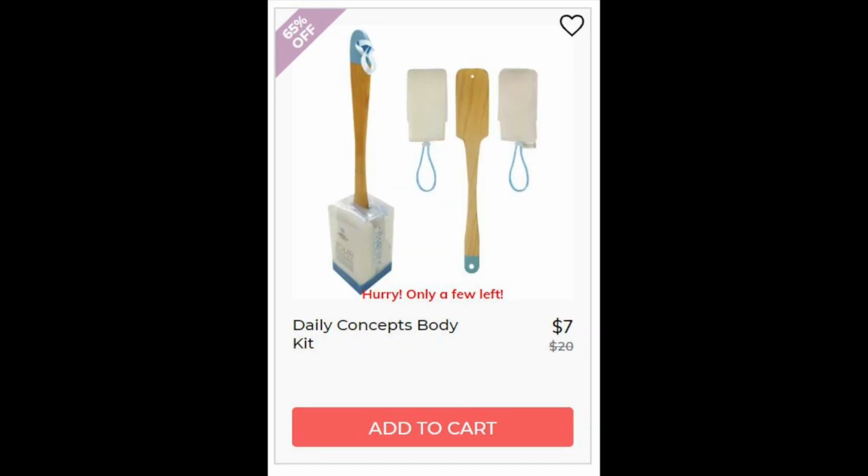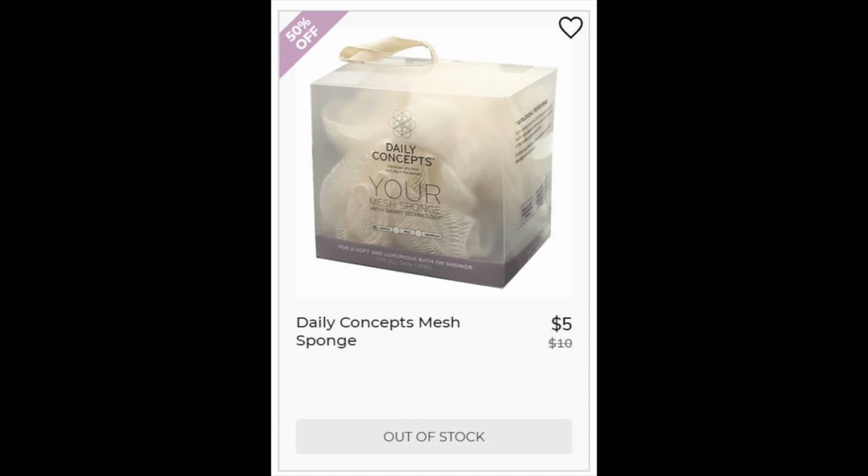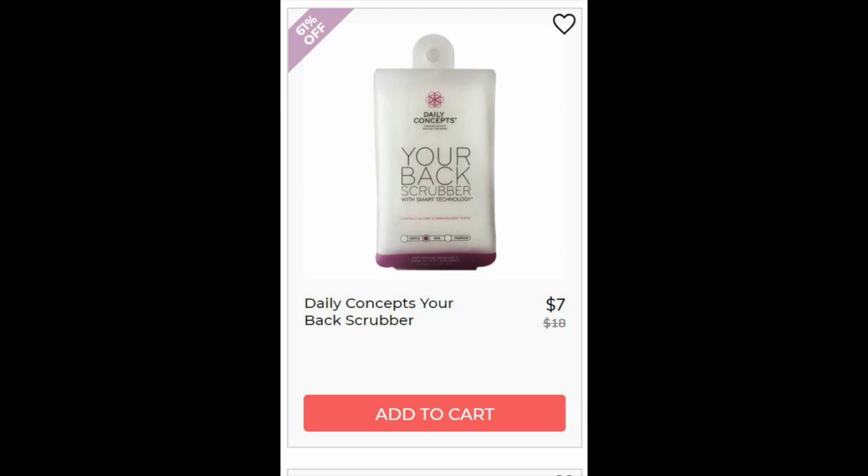For the Daily Concepts Body Kit, same thing, not enough reviews online. And the Daily Concepts Mesh Sponge, again, not enough reviews online. For the Daily Concepts Your Back Scrubber, this one had a 4.5 star rating with 42 reviews, and the reviews said that it's really good for acne, it's really good for exfoliating, and it's easy to use.